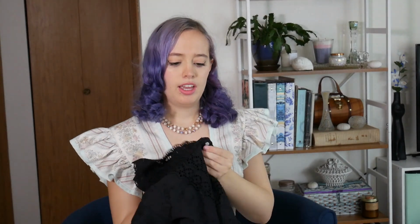I'm going to try, first of all, replacing the buttons. I think the buttons on this are really horrible. They're these gray, I'm sure they've faded over the years. So I'd like to replace the buttons and see how I feel about it. And then after that, I'll probably get rid of it. I don't know. We'll see.